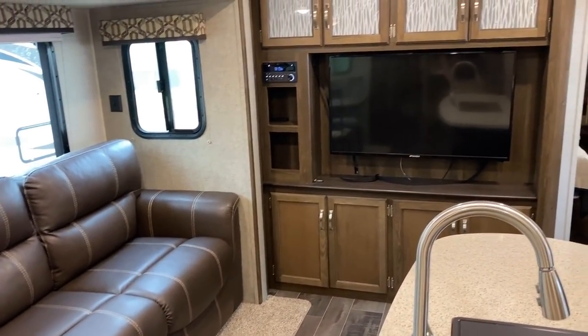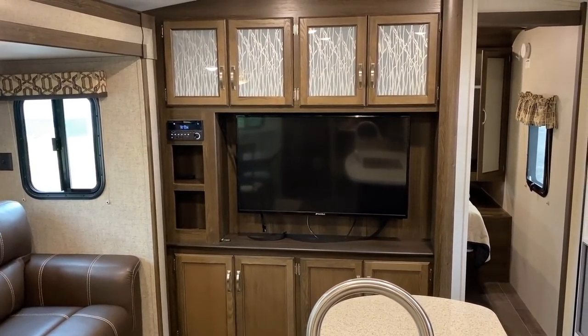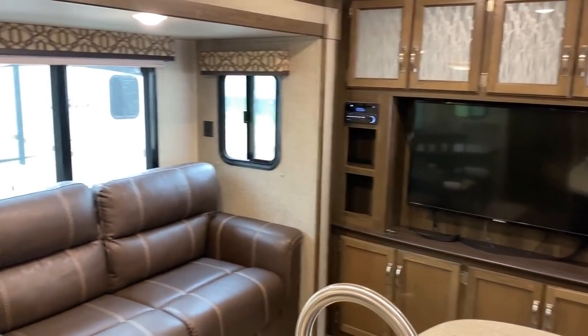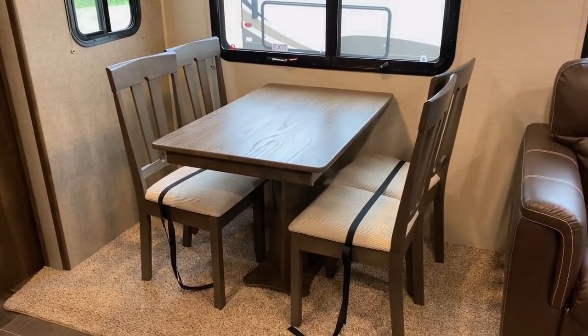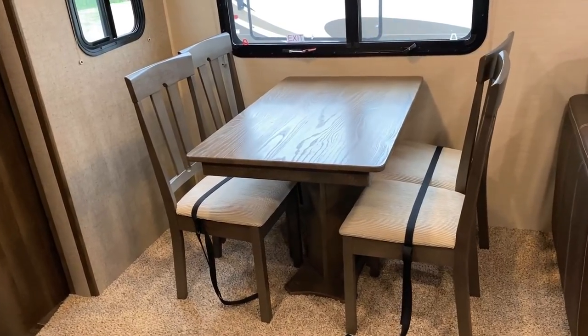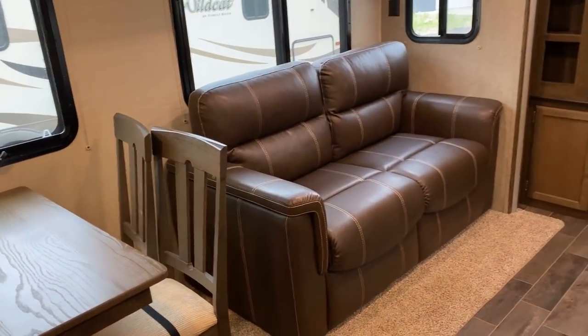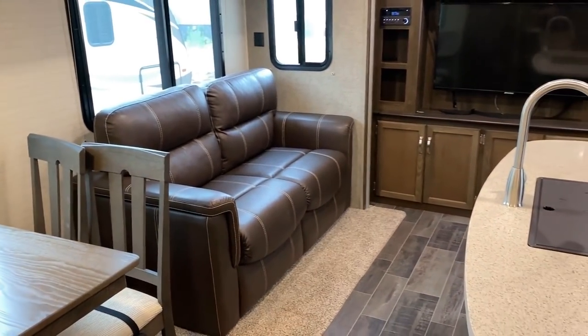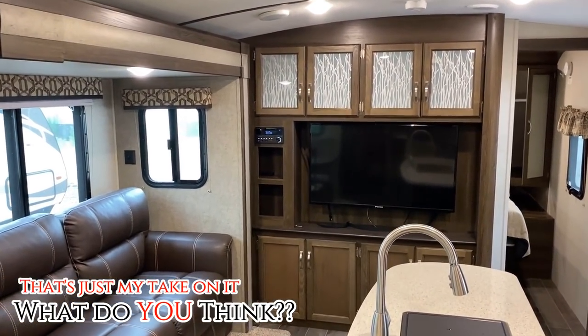Now, that TV can pivot around to the sofa a little bit if you want it to. It's at a great space here. If you're in the kitchen, you're entertaining. This is a floor plan, I think, where people will spend more time outside with the camp kitchen or hanging out here at the table or standing at the kitchen where I'm standing right now, perhaps than the sofa, which sounds totally crazy. That's just the vibe that I get from this one, but maybe that's just me. I could be totally, totally wrong here.